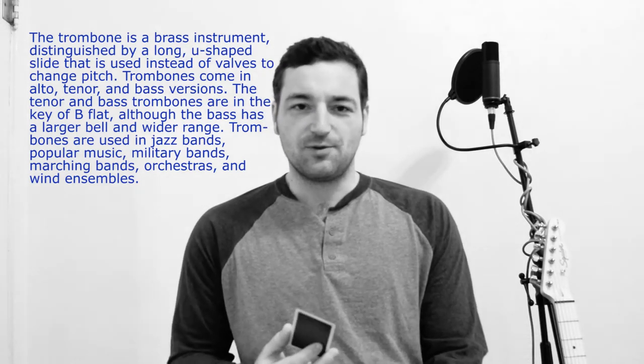We'll watch a couple of people perform, really experts at the trombone, much better than I ever was at playing it. And you'll be able to hear some of the different sounds that it can make and see the interesting way in which it can be played.